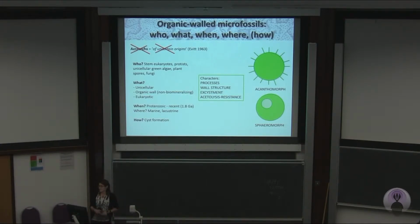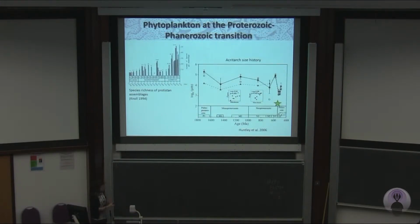And they have certain diagnostic characters which help us to define specific groups. Those characters would be processes, some kind of wall structure, whether they have the excystment opening or not. And it's quite important to know that they're all acetolysis resistant, meaning they're quite recalcitrant and resilient. So this probably points to some kind of primary feature of the vesicle.